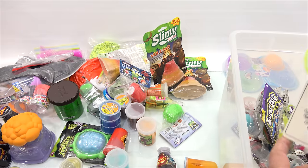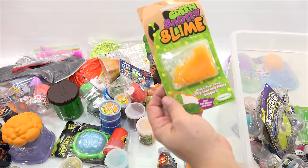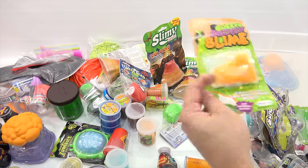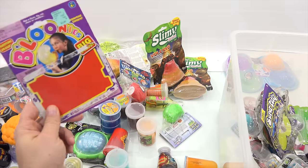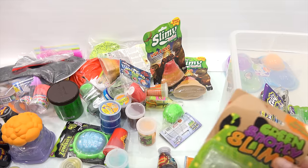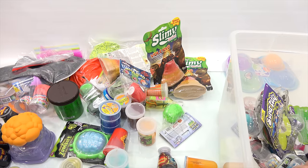Switching to the other side, if you get a change. Here's some green snotty slime. This looks like, yeah, I don't know. It's hard to tell if I use that. Maybe a version of it. A balloonies package. So I got to put some stuff off to the side here.